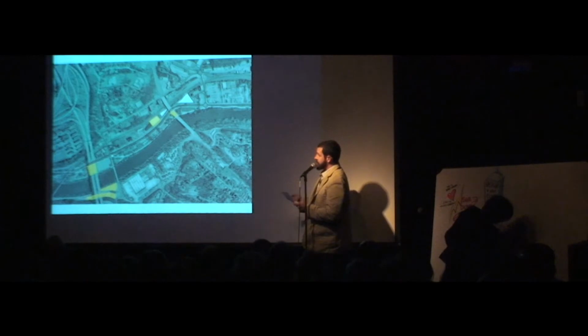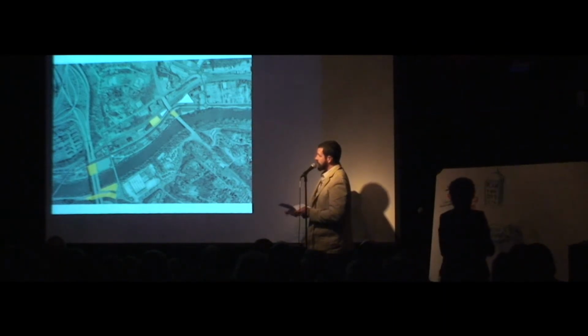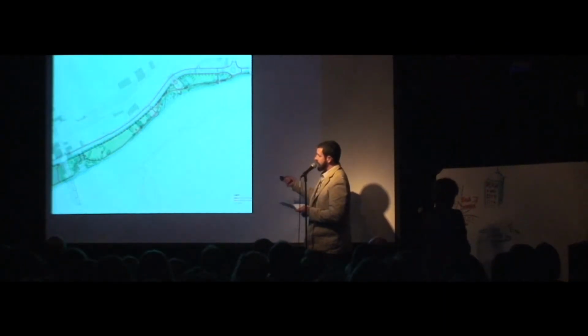Associated with development comes parking. RDDP recommends parking in this location, 300 space parking structure, improved parking under Gene Webb, parking under I-240, and then also parking associated with the trailhead in New Belgium.